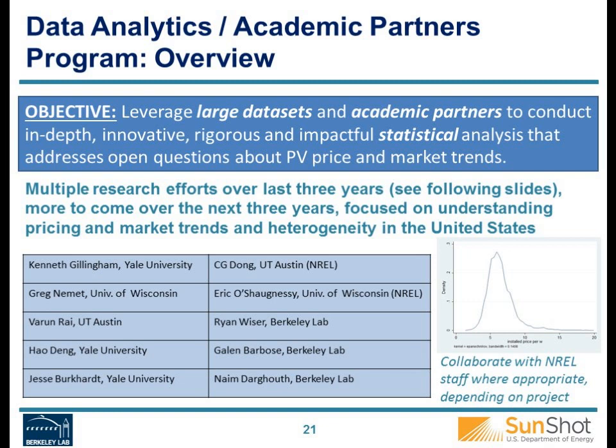We have had a number of efforts within this program over the last 3-year term, and thanks to the Department of Energy's solar program, there will be more to come over the coming 3 years as well. Our core academic partners are listed here. Obviously, you've been hearing from Greg Nemeth today, but we also have Yale University, led by Ken Gillingham, and University of Texas at Austin, led by Varun Rai, as well as a number of very capable graduate students, some of whom have moved on to the National Renewable Energy Lab and elsewhere over time.